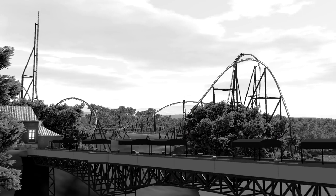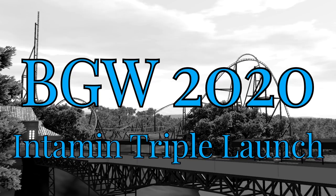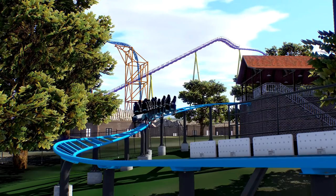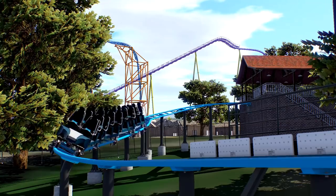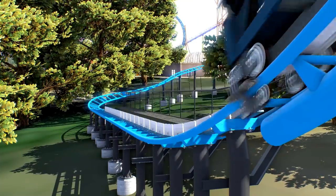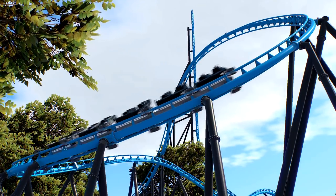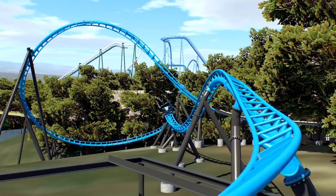Alrighty, we have this awesome recreation of Busch Gardens Williamsburg's 2020 new Intamin launch coaster, created by Intam 305 and JAKool from the No Limit Central server on Discord. This thing looks so beyond impressive. I couldn't be more excited to ride this in 2020 and even just watch it get built.